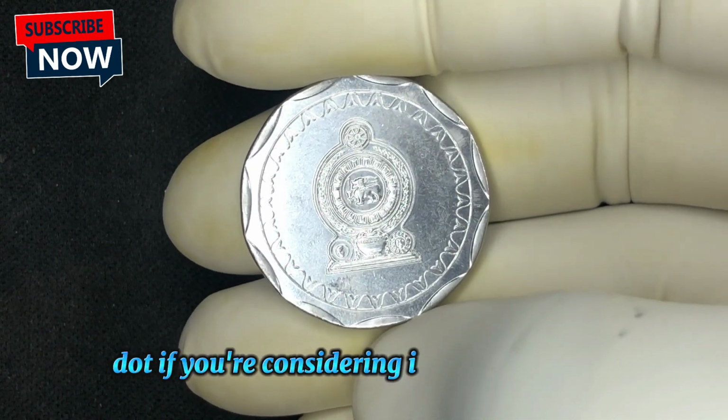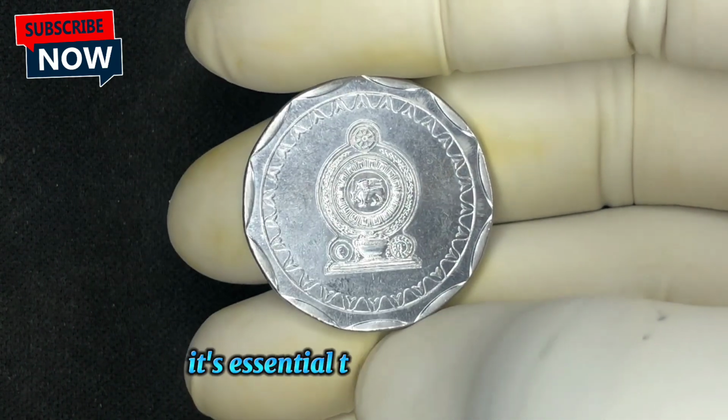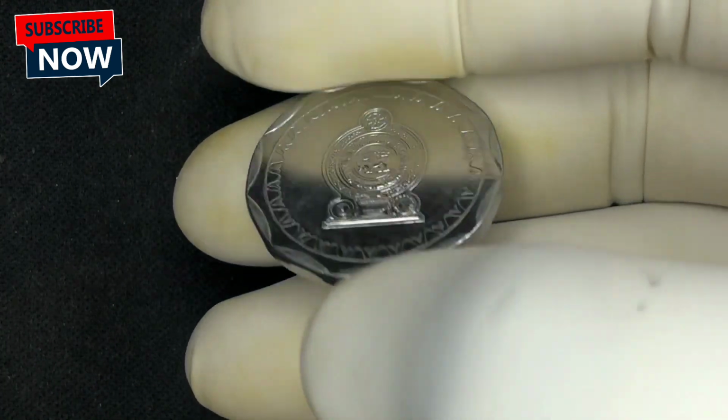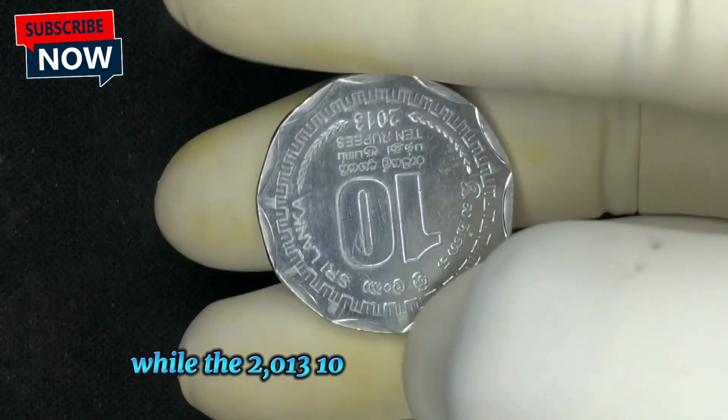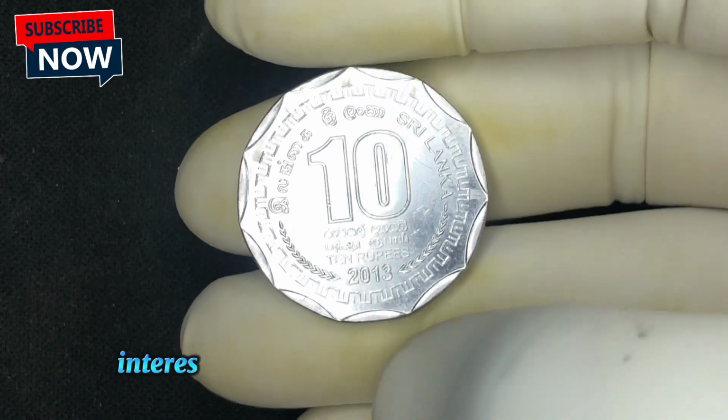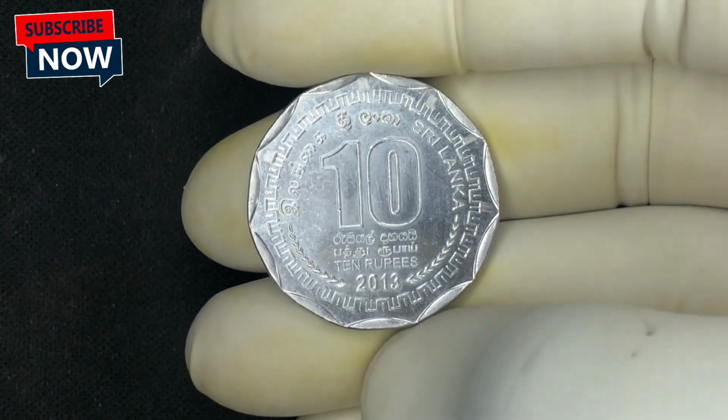If you're considering investing in coins, it's essential to focus on rarity, condition, and historical significance. While the 2013 10 rupees coin isn't rare, it's a wonderful addition for collectors interested in modern Sri Lankan currency.